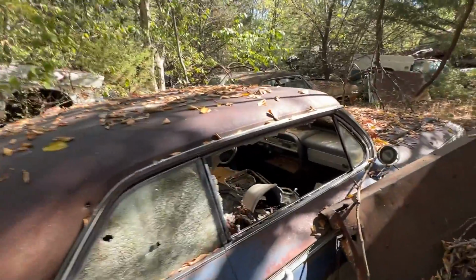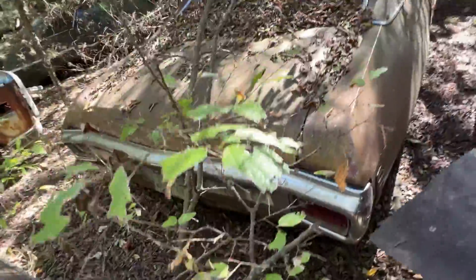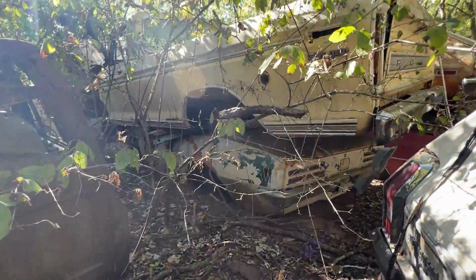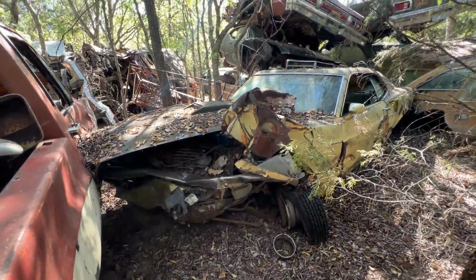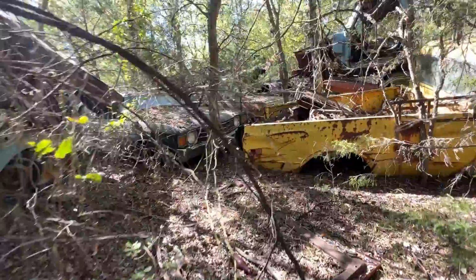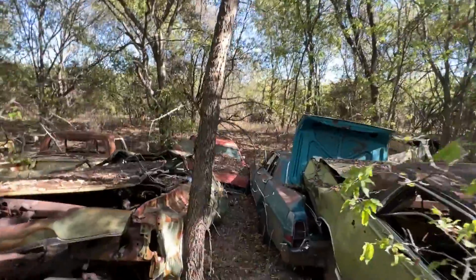Two-door Impala. It's another Impala. This Chevelle right here. There's a satellite. It's a smashed Firebird. Yeah, I would say she's done for. Watch out. Chevy Nova 2. And coupe. Watch out. Is that a Demon?